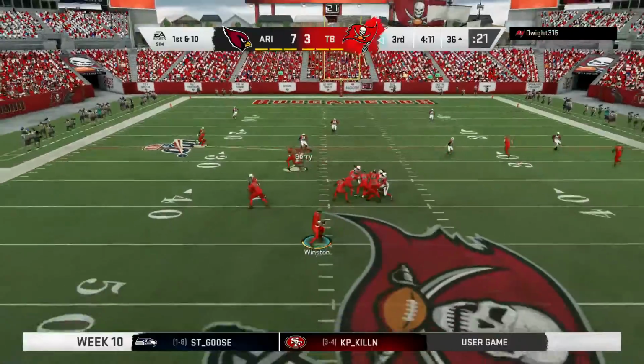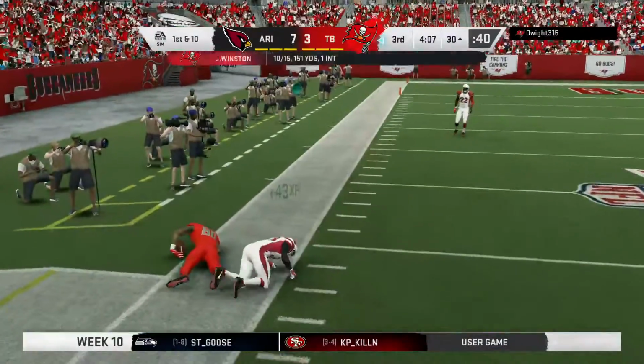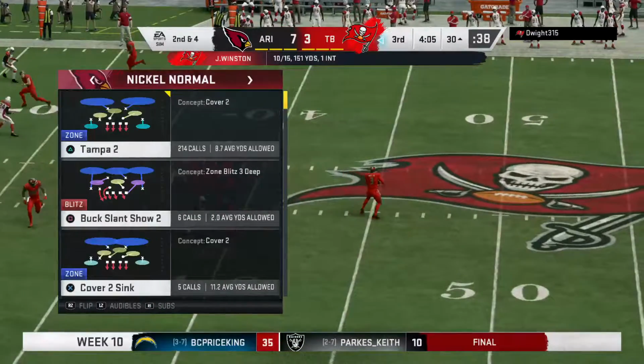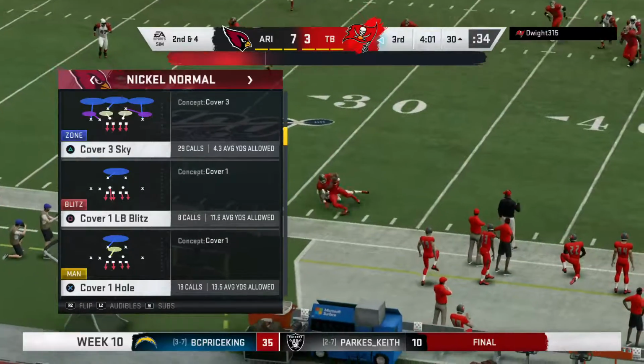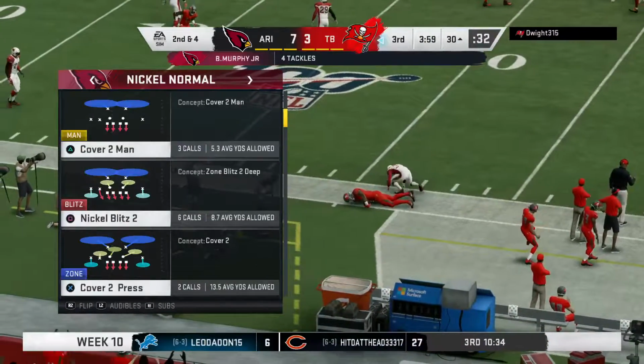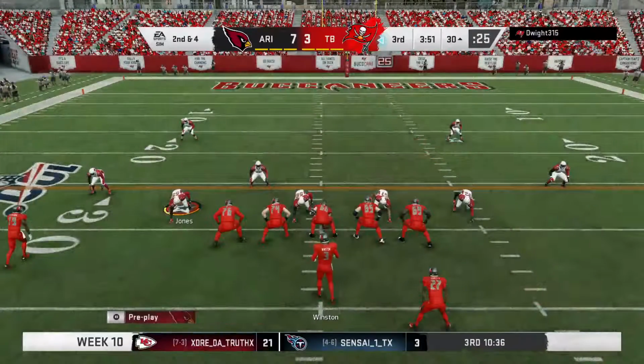They go play action. Winston. He finds his tight end, Howard. That's complete. A gain of 6 there on 1st. So much goes into a successful play, doesn't it? How about that play action there? Freezing the defense just enough to bring the tight end free downfield for the completion.